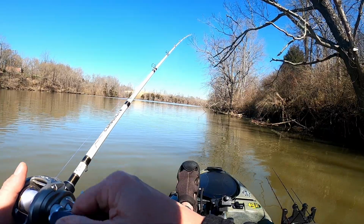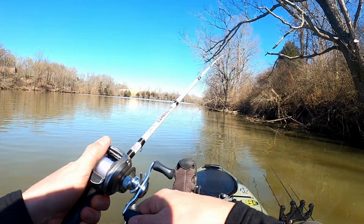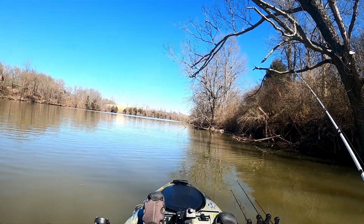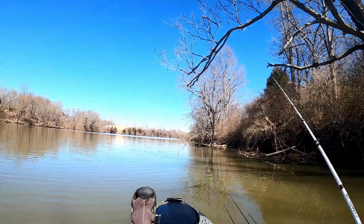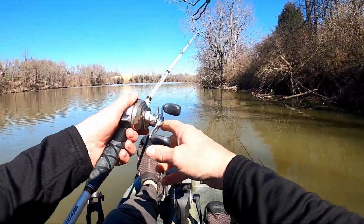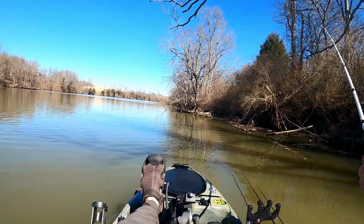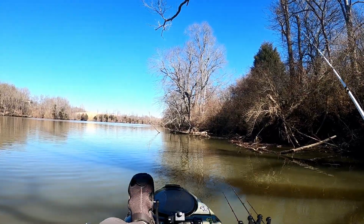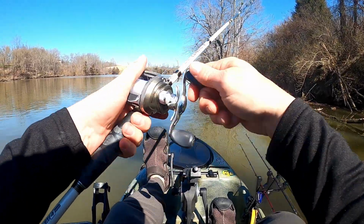Alright, we're gonna really slow it down on this retrieve. Uh-oh, I've hung something, and I hung it right up here where I was wanting to fish. Dang it. Isn't that the way it always goes, man? I should have known it, though. I can see these limbs all over the place up here. I mean, there's a whole lot of stuff going on up here.